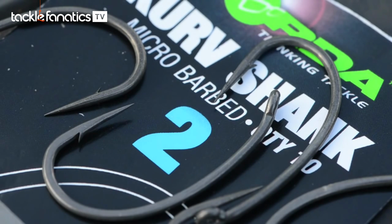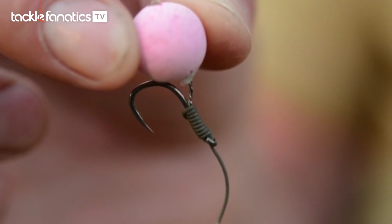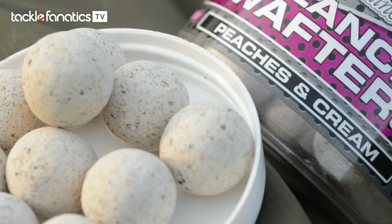Totally different from what we were doing with pop-ups earlier on in the year. There we wanted a little tiny hook because it's standing up off the bottom, you're casting it to showing fish, there's no snags or anything around, and we were using small hook baits. Now I'm using a 20mm slow sinker. This is a peaches and cream, straight out the packet.